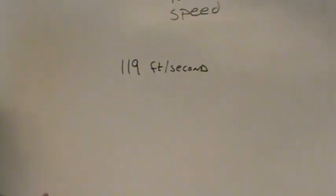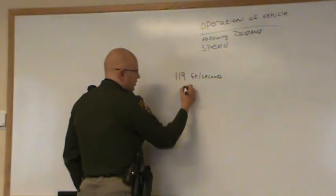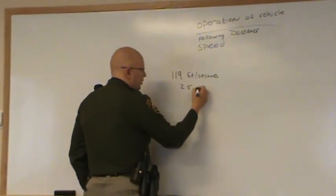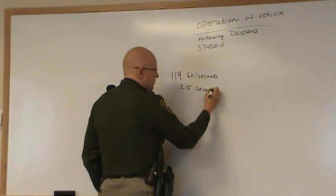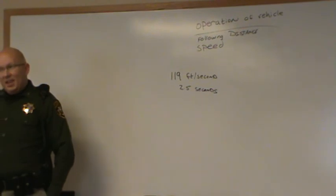If you're doing 80 miles an hour, you're doing 119 feet per second. In relation, what that is, guys, is a football field in 2.5 seconds. That's the amount of ground.